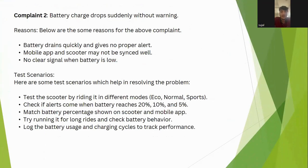Complaint 2: battery charge drops suddenly without warning. Reason: below are some reasons for the above complaint. Battery drains quickly and gives no proper alert. Mobile app and scooter may not be synced well. No clear signal when battery is low.